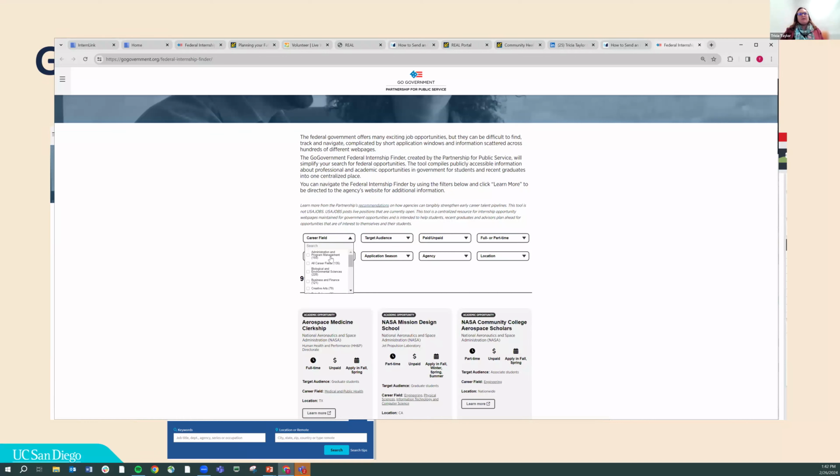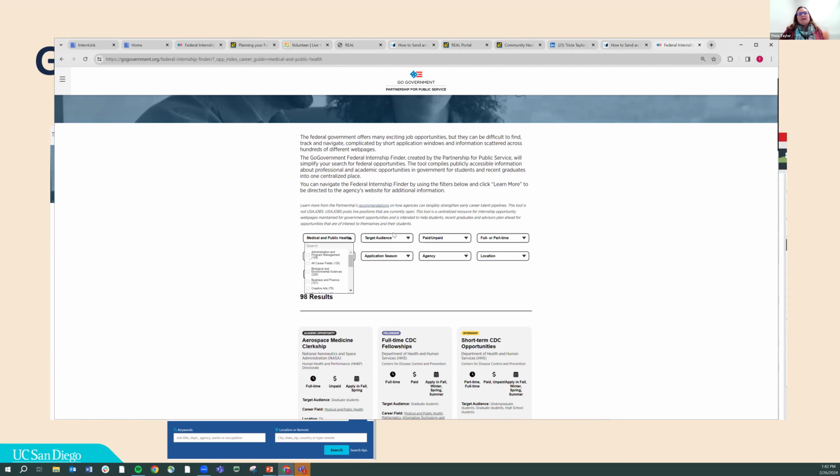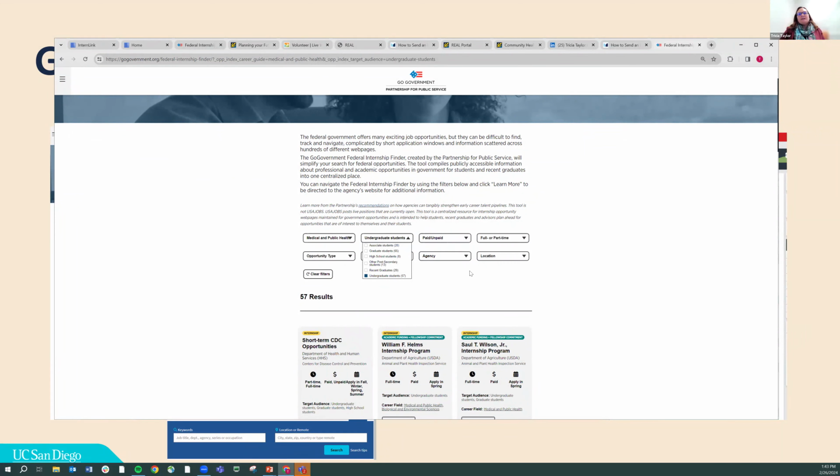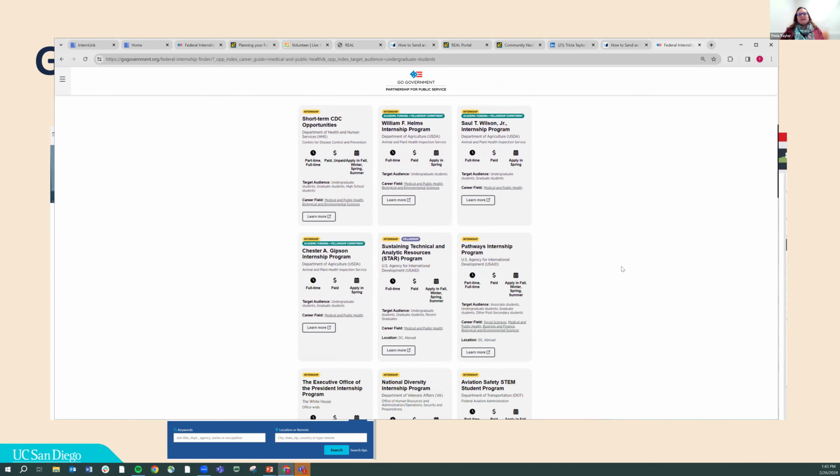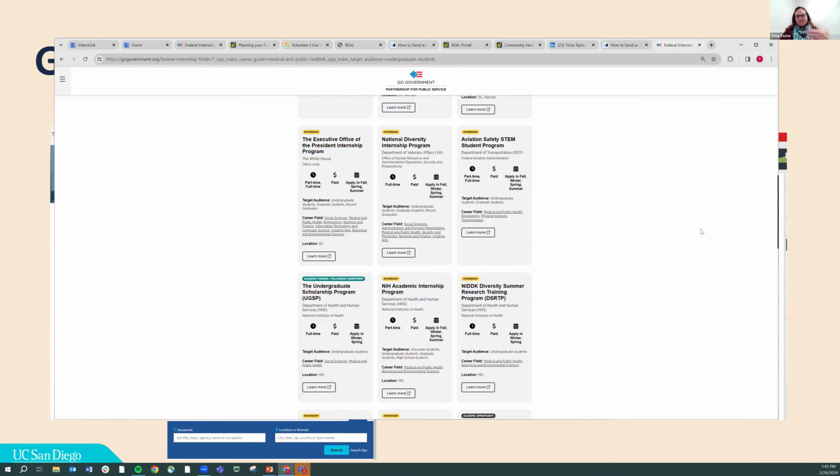So let's look here, career field. There is one, medical and public health. So let's look at that. And you are undergraduate students, right? So I want to find out about medical and public health opportunities for undergraduate students. And then I can find all of these different programs. You can use other filters if you want to filter out things that are or are not relevant to you. Some of these are very specific to public health. Some of them, like the Pathways program, are across different fields, right? So some will be in different sectors.